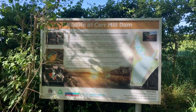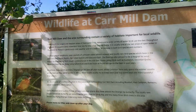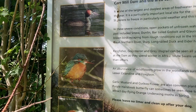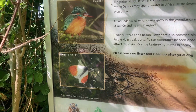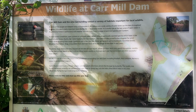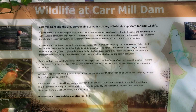And here's a little sign when you get in here, the wildlife that you can see at Carr Mill Dam. We've got a great crested grebe, kingfishers, which I've never seen in the wild myself. I'm hoping to see one. Orange tipped butterfly. And I'm sure there's many other different species of birds. So if you want to read up on it, just pause the video there and then you'll be able to see.